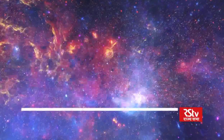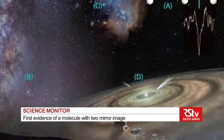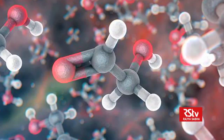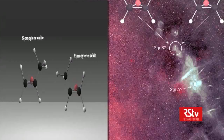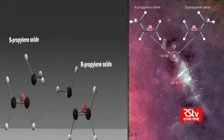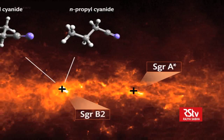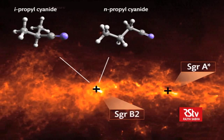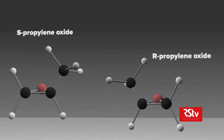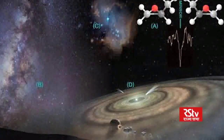In one of the biggest discoveries of recent times, researchers from California Institute of Technology have spotted the first evidence of a molecule with two mirror image twins in interstellar space. The molecule, called propylene oxide and used to make polyethylene plastics, was found in a gas cloud called Sagittarius B2 North, located 28,000 light years away from Earth. Researchers consider the discovery important as it may shed light on how complex molecules with mirror images that ultimately led to life on Earth are formed.